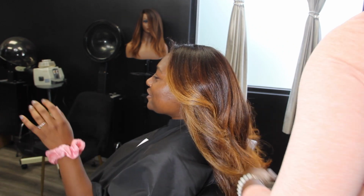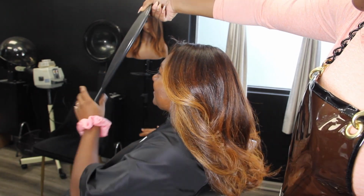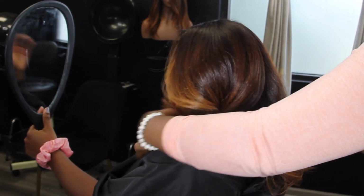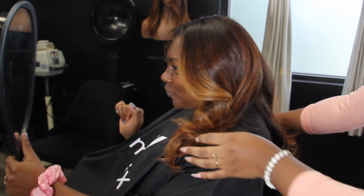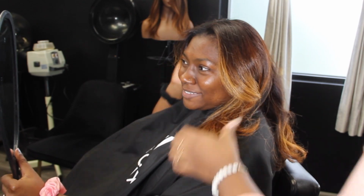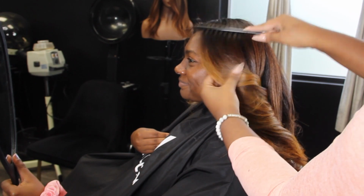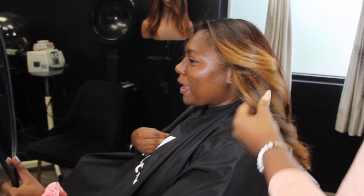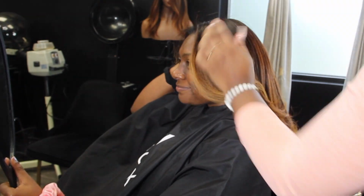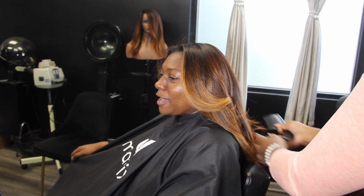And I'm gonna let y'all hear how ecstatic Gary was about her hair. I love it. Just need a little color refresh. My goodness. The excitement is just overwhelming.